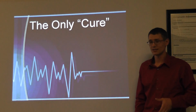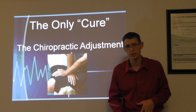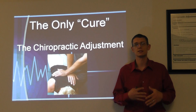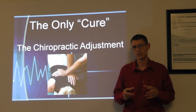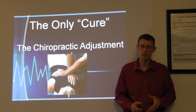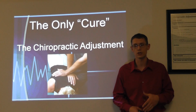So the fact is, the only cure for a subluxation is the chiropractic adjustment, and that's what we do here. There are other things that we couple into it, things like exercises and different stretches, and we may give you some different supports or some traction or things like that that you can do at home. But ultimately, one of the most important things that we do here is actually remove that subluxation and make sure it doesn't continue to return on you.